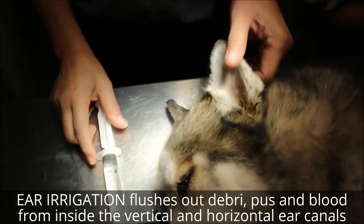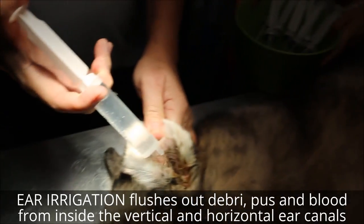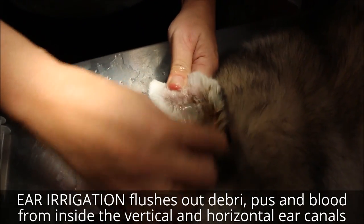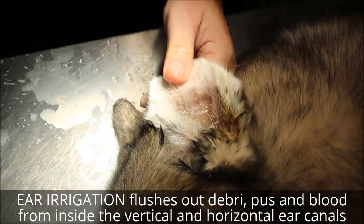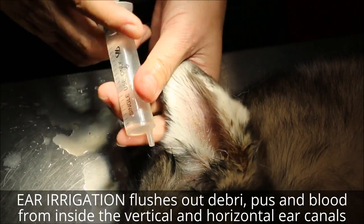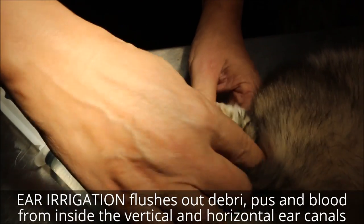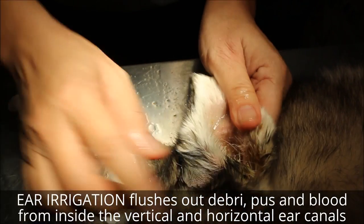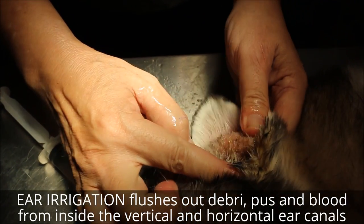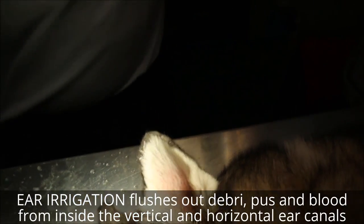Now, ear irrigation is actually just using clean water. Put it there, at 45 degrees, probably with a 20 ml syringe. So you just irrigate the pus out. Where the pus comes out, you can see the debris. There's a lot of debris coming out here, so I just use a tissue to clean up.